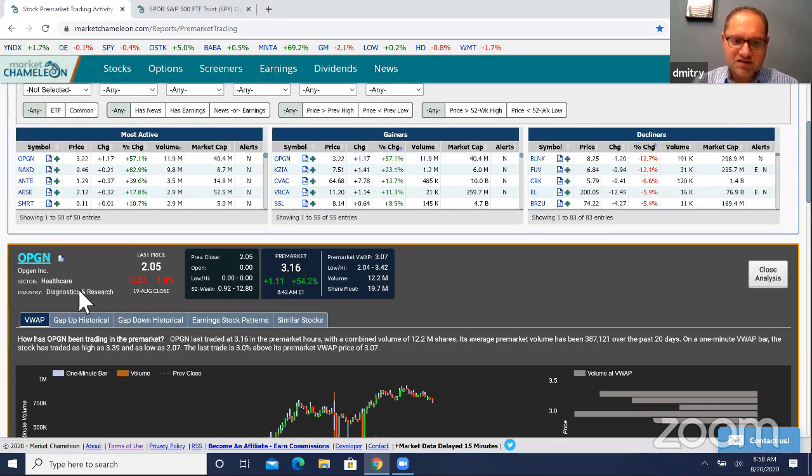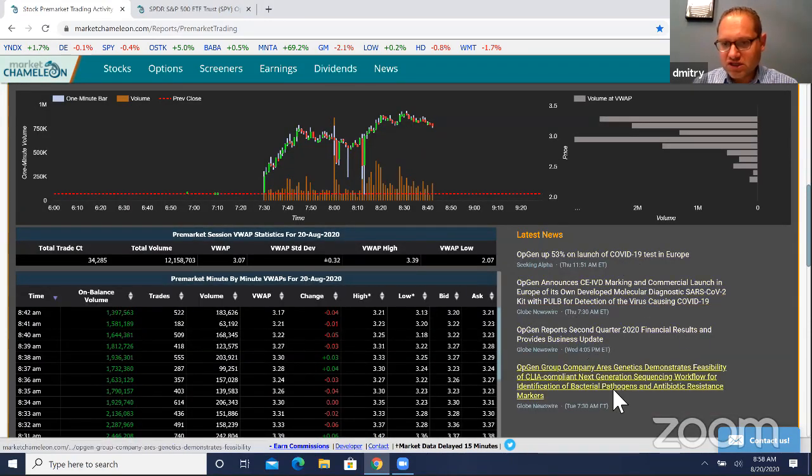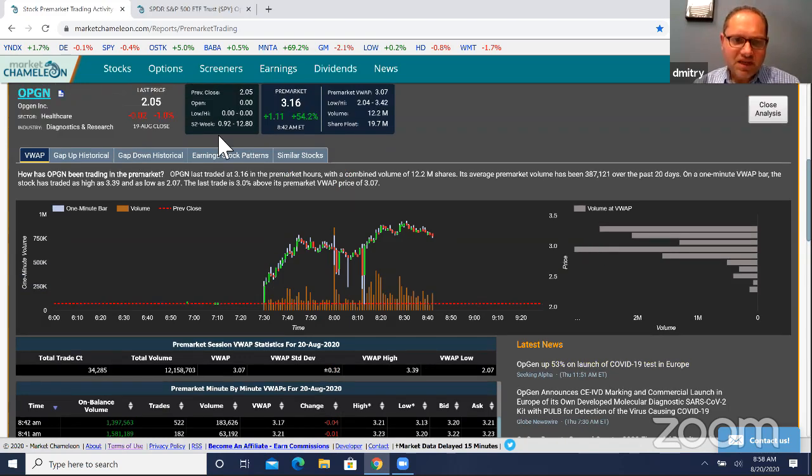We see here diagnostics and research. Down here are the news today, so you could take a look at that and make your own interpretation. We're just going to look at it from a price action perspective. Yesterday it closed at $2.05. You see the 52-week range as low as 92 cents, high $12.80. In the pre-market hours right now, it's trading $3.16, that's up 54.2% from yesterday's close.